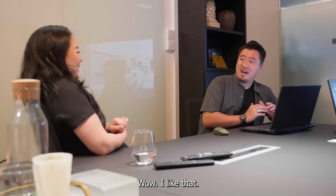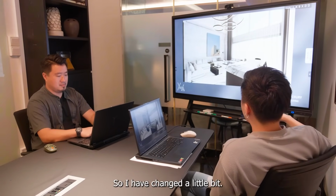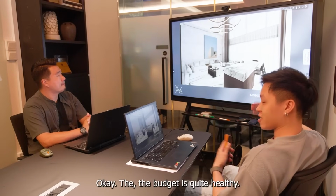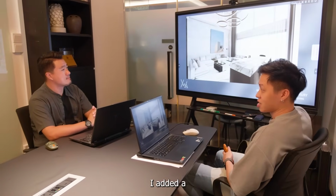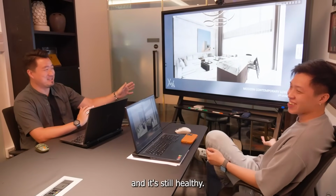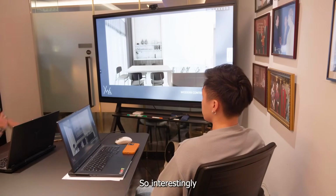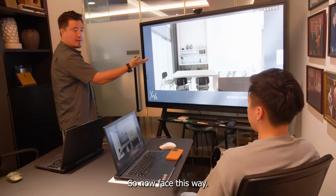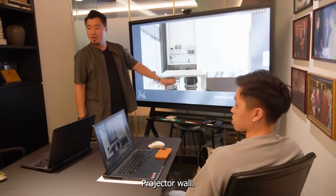Wow, I like that. This is upstairs. So I've changed the layout a bit. Ooh, I like. And I've added, because I saw that the budget is quite healthy, I added an island here. And it's still healthy. So interestingly, now that your sofa actually rotates orientation, it now faces this way. This could be the so-called projector wall.